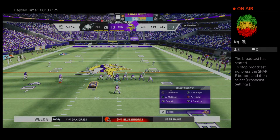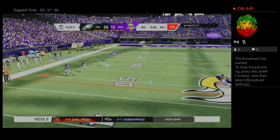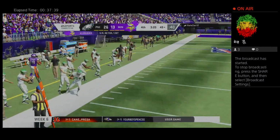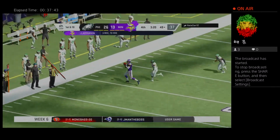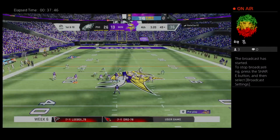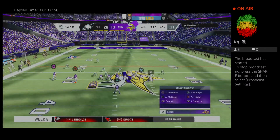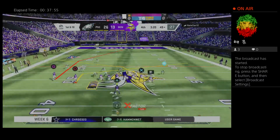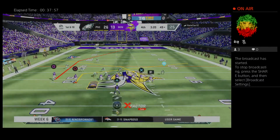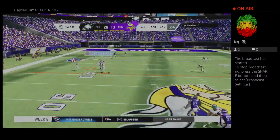To throw again on 2nd down. Cousins. And he's got his man on the out route. 7 yards there and a first down. Kirk Cousins last year started all 16 games, but only led the Vikes to just 1 fourth-quarter comeback like he's trying to do here. Focus, defense, focus. Out. First down.